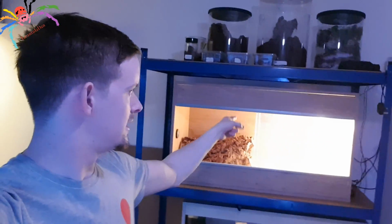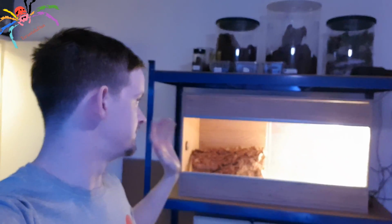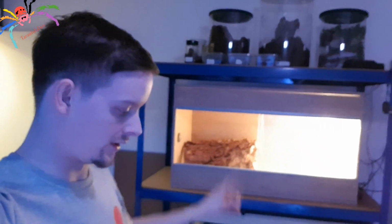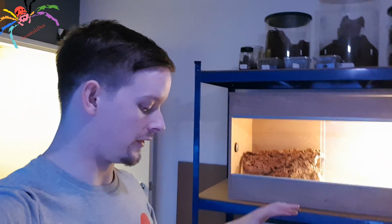You will notice that this enclosure is not one that you've seen before, and that's because this enclosure is actually a rescue, which I'll talk about in just a second. So I spent all day Sunday pretty much getting my room set up how I wanted it to, with the new shelving, getting my animals arranged how I wanted them.